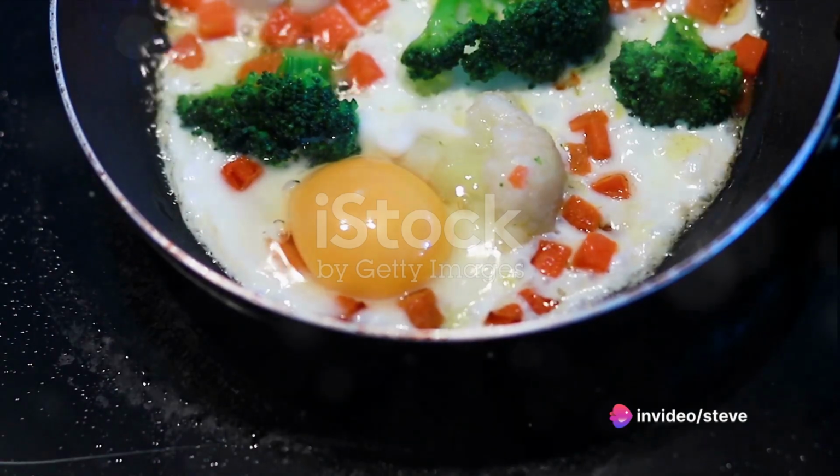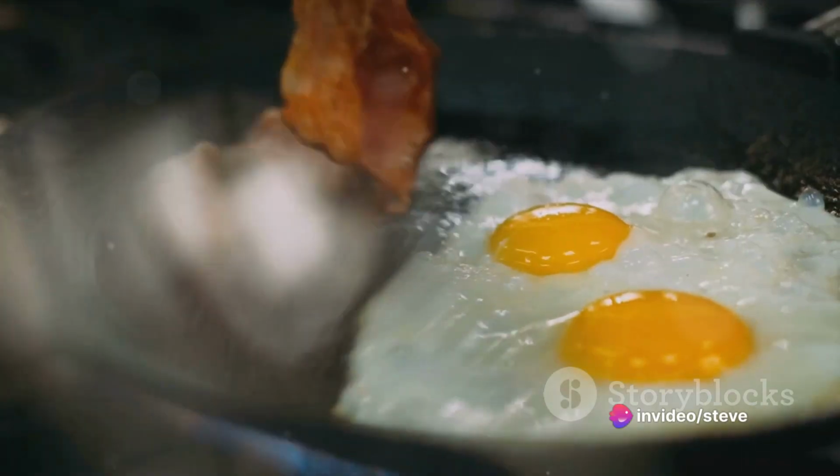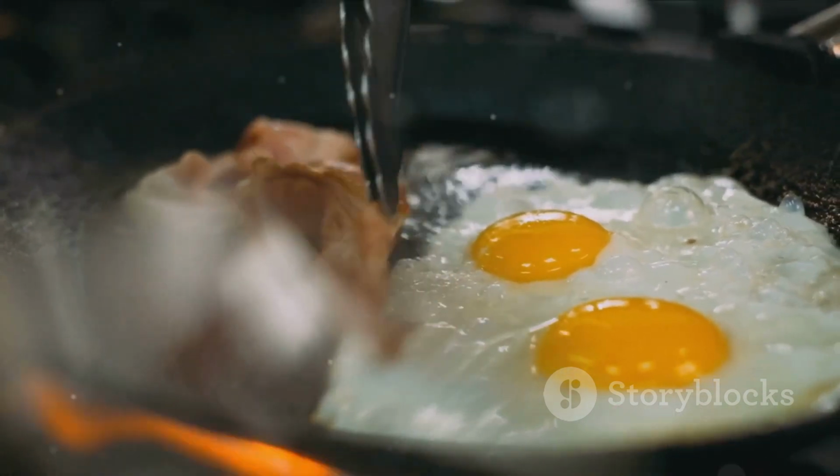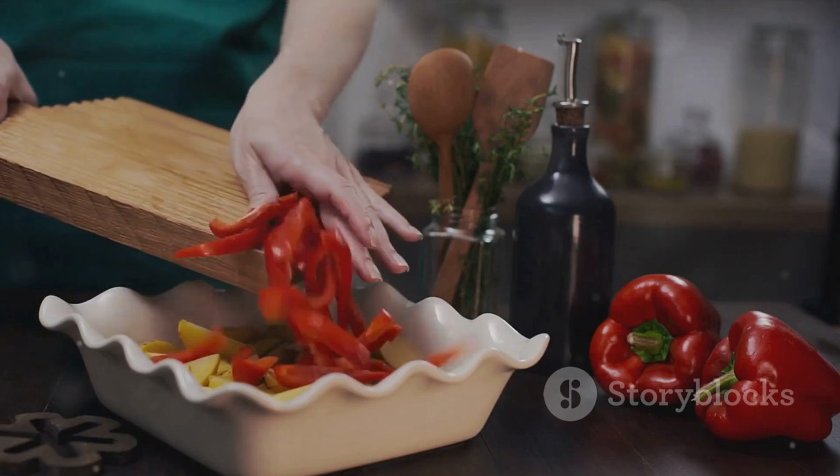A cornerstone of nutritious recipes, eggs are a veritable powerhouse of protein. They are incredibly versatile and can be adapted to suit nearly any dietary preference. Let's embark on our culinary adventure, shall we?